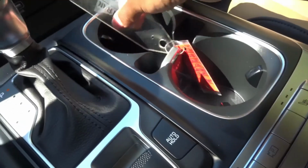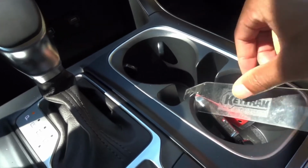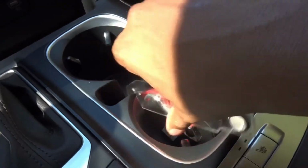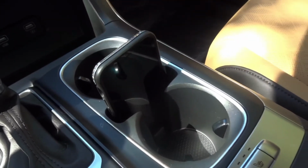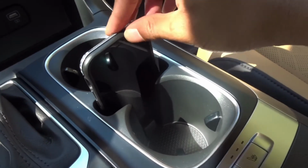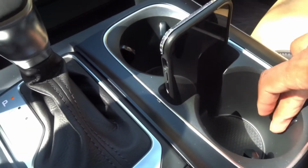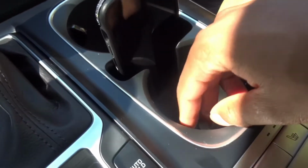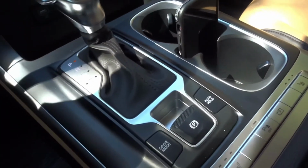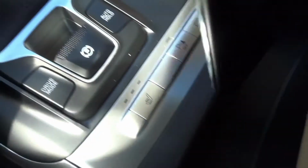And then you have your 2 cup holders right here. You could probably put your phone here like that. Fits my 12 Pro very good. And of course you have 2 cup holders right here with buttons for any bigger drinks that you might be able to fit in here. And you also have a nice place to maybe fit your phone right there as well.